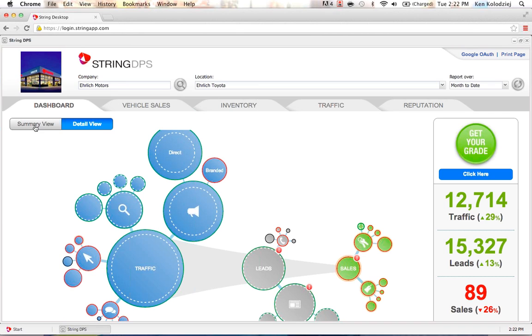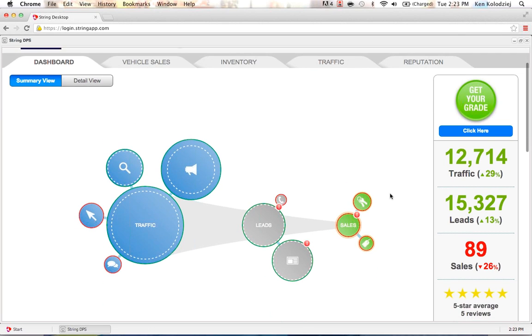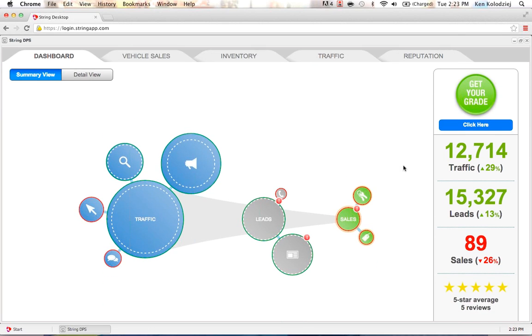So let me start with a summary view here. I'm going to go tab by tab. You can see there are 5 different tabs: dashboard, vehicle sales, inventory, traffic, and reputation. And I'm going to give you, rather than just go feature by feature, I'm actually going to give you a use case for each one of these tabs. So we'll start with the dashboard. You can see you've got the summary view here. For a dealer that's actually out in Colorado, Toyota dealer.